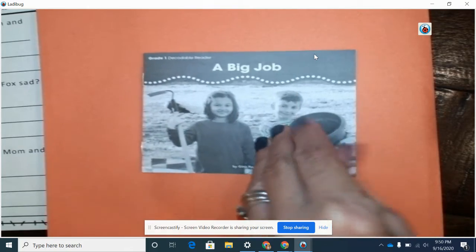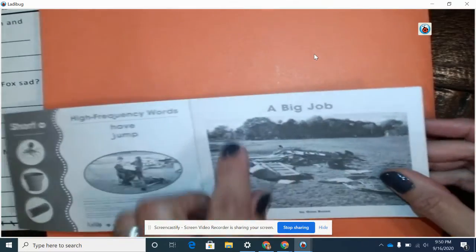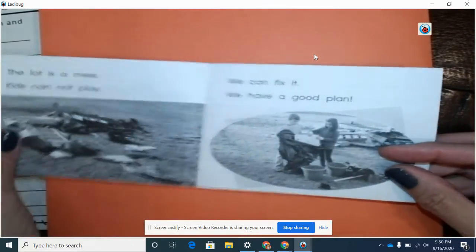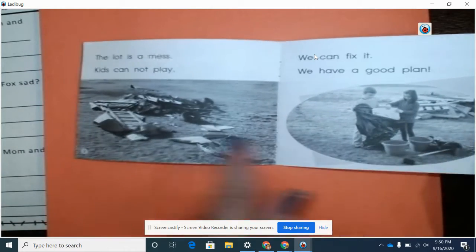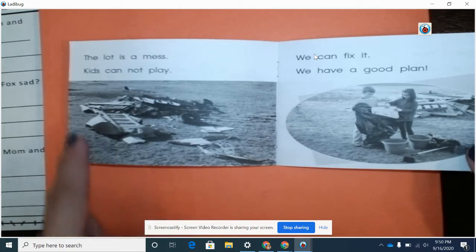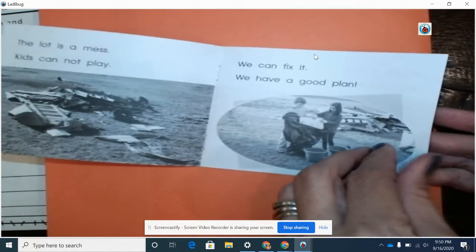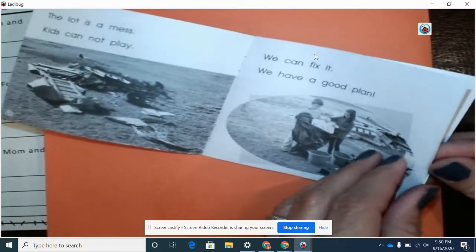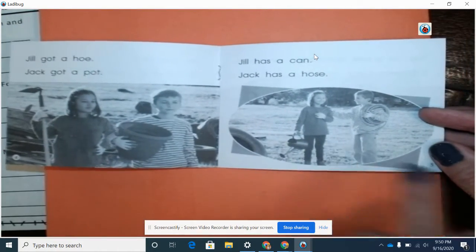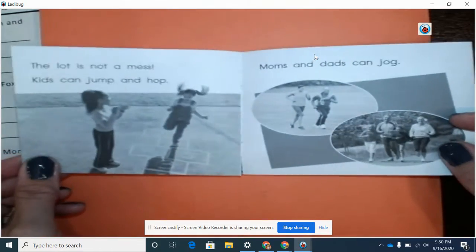I always do a picture walk before I read any words. It's a great reading strategy. It gets your brain thinking about what you're going to read before you read any words. So we're just going to look at these pictures, and I like to kind of think out loud. It looks like there was some type of damage done to something. It's a mess. Oh, but then these kids are going to clean it up, it looks like. And they've got some tools ready to do that. Looks like they're working together, which goes along with the theme we've been talking about.